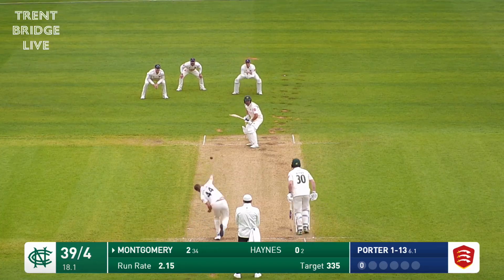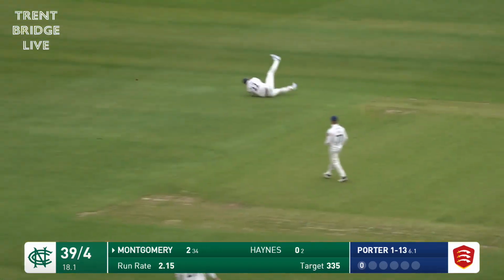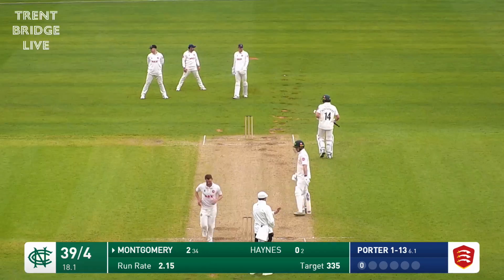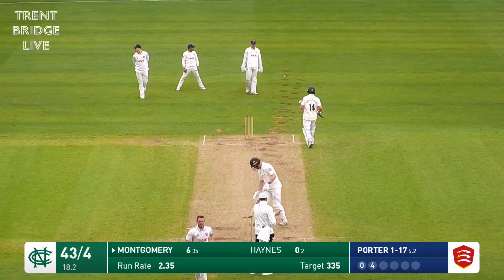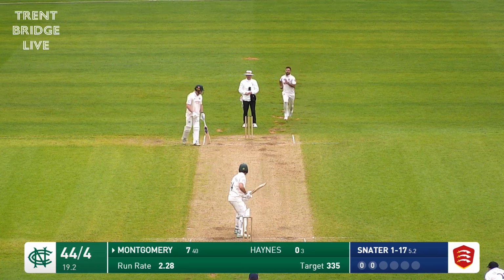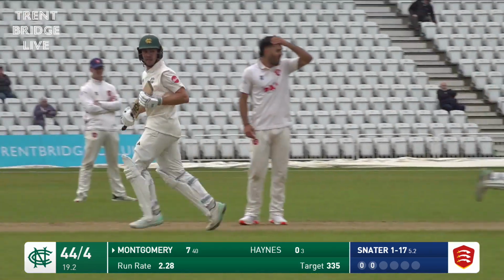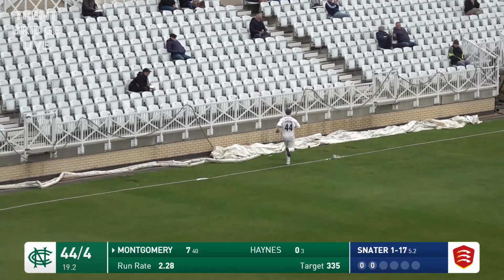To Andrew and to Simon as Porter bowls. This is cut away for 4. Welcome runs for Montgomery, who's been kept very quiet by the seamers. Gets a boundary, moves on. The end is nigh already. Keep the faith as Montgomery works this away. He's going to get another boundary here, Matthew Montgomery.